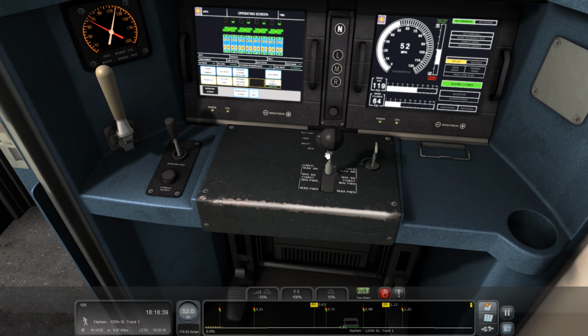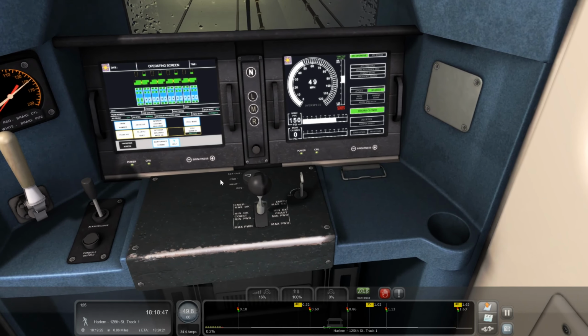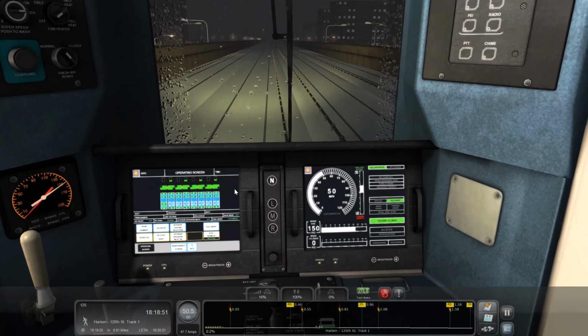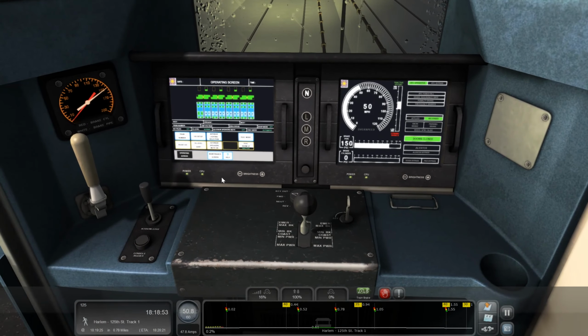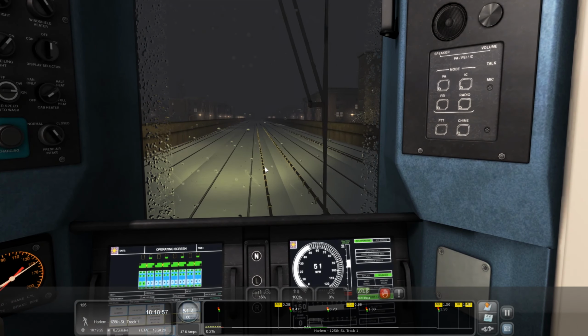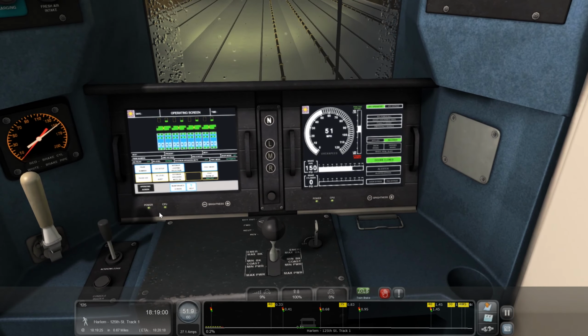When I was playing this the first time, he was actually ahead of me coming out of the tunnel. We actually beat him coming out of the tunnel. But that's one of the things you gotta watch out for in this game, is whenever that alerter goes off, you have a few seconds to hit this acknowledge button, or else the train will throw itself into braking mode, which is not very fun. So we gotta really be on our toes with that.